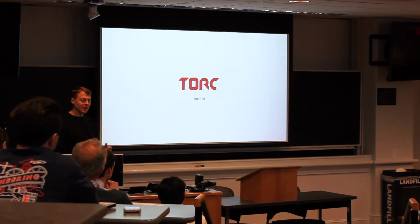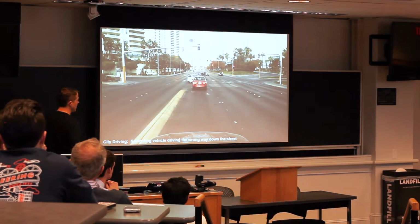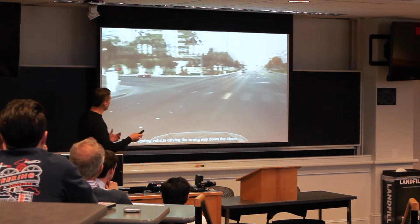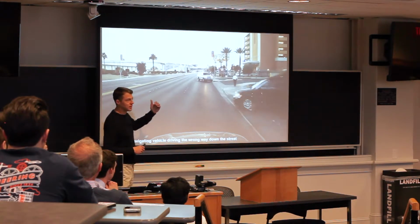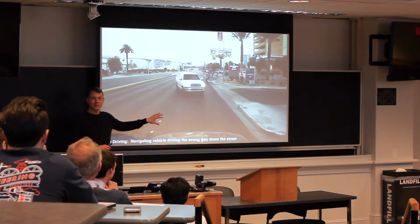It's just known by the locals, if you will. So here are some of the crazy things that we encountered at CES. We're driving autonomously, we're going to perform a U-turn here, we're detecting the traffic light and everything else. Everything's going great, no problem, and all of a sudden this truck is coming the wrong way down a one-way street. What's the safest thing to do in this situation?